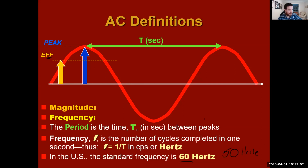All right. And this is one of the reasons why certain electronics are locked to the nation or locked to a very specific geographical area, because otherwise equipment that is made to work on 50 hertz.